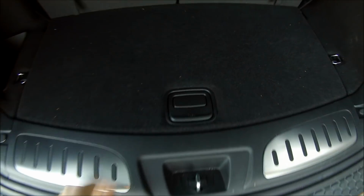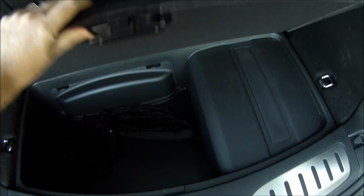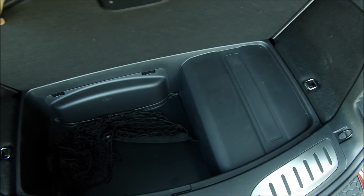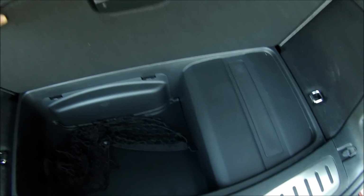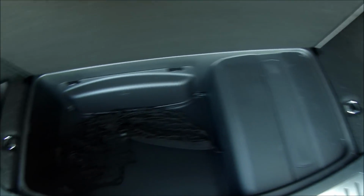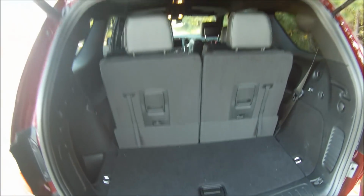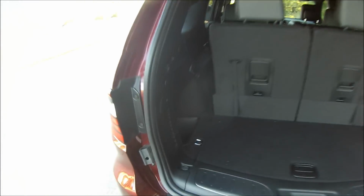I'm not kidding. Now, thanks to my tester's trailer tow group, which is an available option, you do have a 20-inch spare wheel hidden underneath, but opening up this little tray here, unfortunately, you're only going to find a rear storage compartment which houses things such as your jack and toolkit. But overall, it's still just another one of the vast vehicles that we will see on the road.